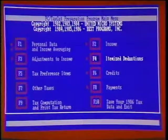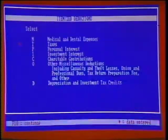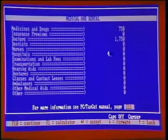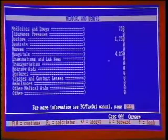First, I choose itemized deductions. PC TaxCut handles all the itemized deductions, but we're going to concentrate on medical expenses, so I'll press M for medical expenses, and I'll type in $750 for medicines and drugs and $1750 for doctors. And let's say you broke your leg skiing and were in a hospital for 2 weeks, so there's a $42.50 hospital bill. That's probably 2 days, Jim.